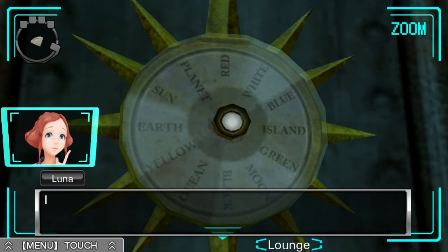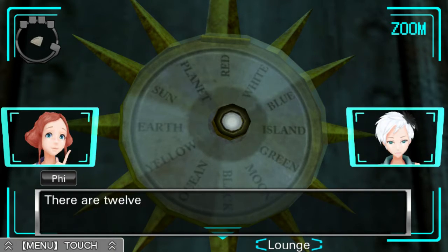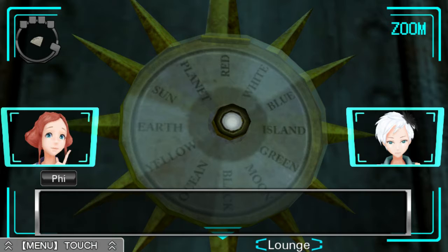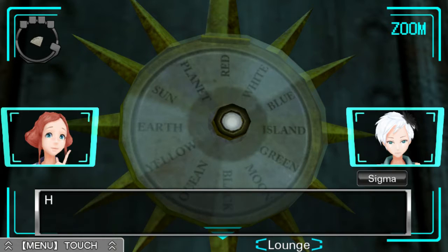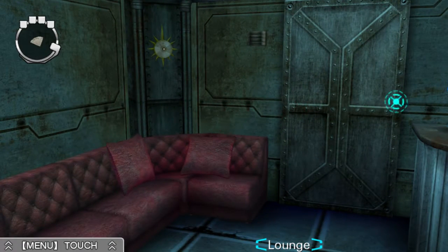This thing looks weird. Is it supposed to be the sun or something? There are 12 words on it. They're arranged kind of like the spokes on a wheel. Red, white, blue, island, green, moon, black, ocean, yellow, earth, sun, planet. Huh. Don't know what that means.